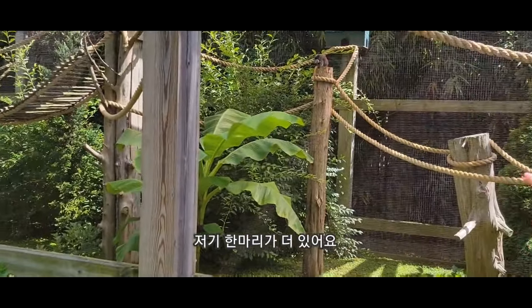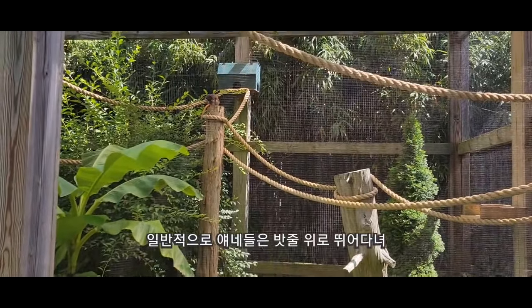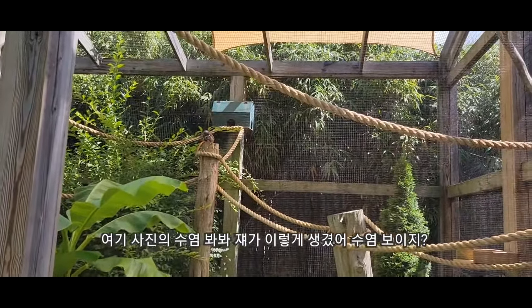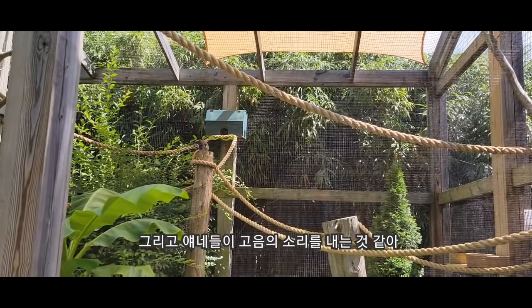There's another one over there too, farther back in the bushes. Yeah, they usually run along the road for you. Look, he's got a little beard. See, this is what he looks like. Him, right? See his beard? They make cute little squeaky sounds, I think.